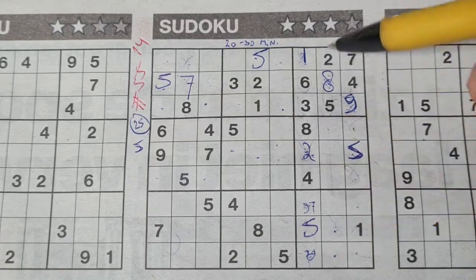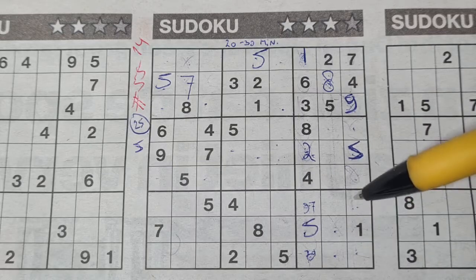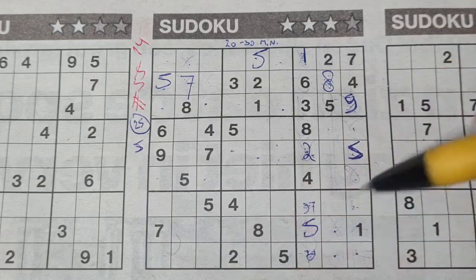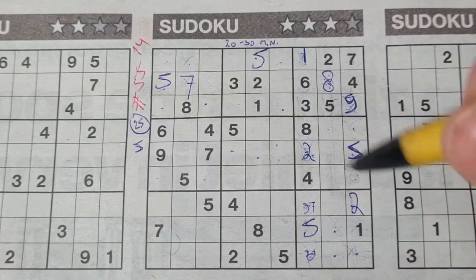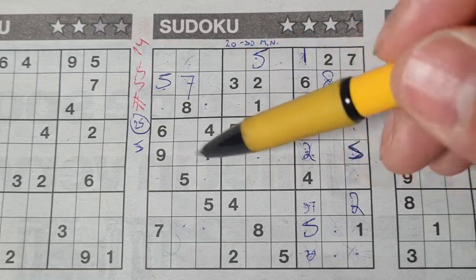So we have a 2 in this column, 2 in the column next. So in the last column, the only 2 places left for the 2 should be here or there. We see here 2 in the last row, so no 2 there. 2 should be here.